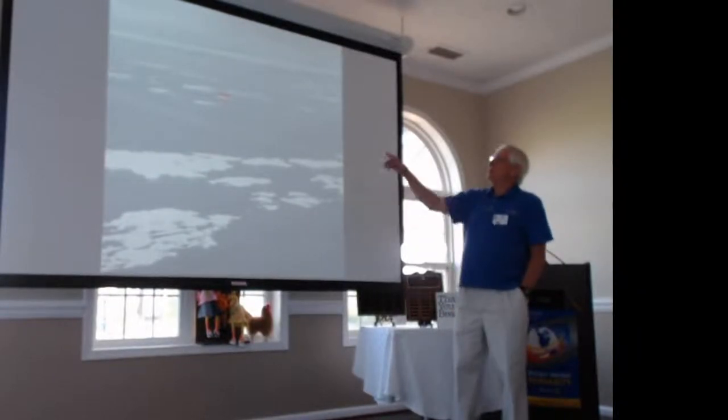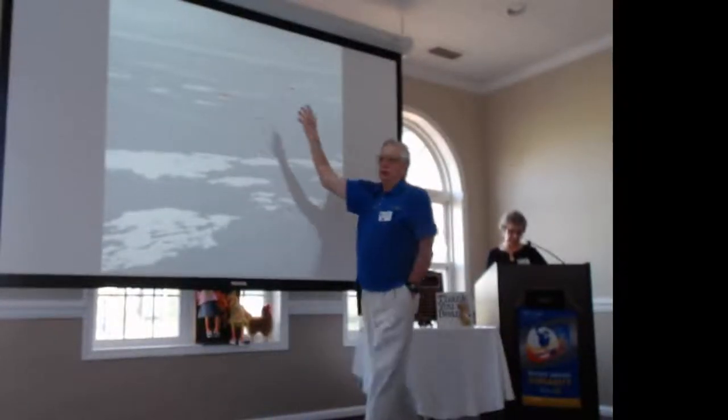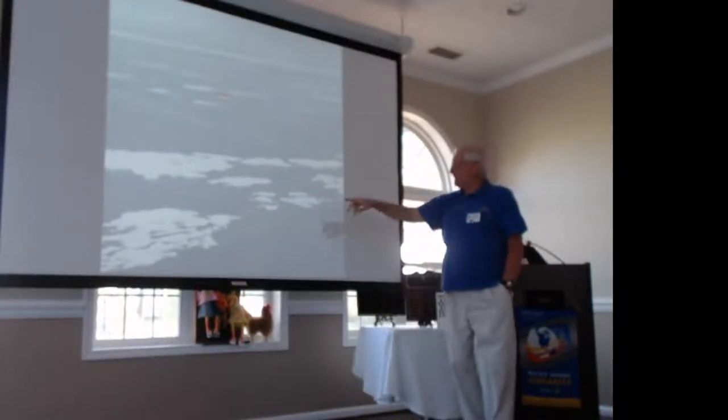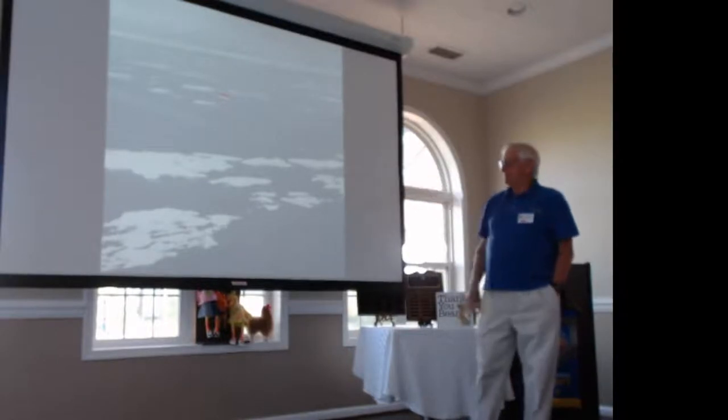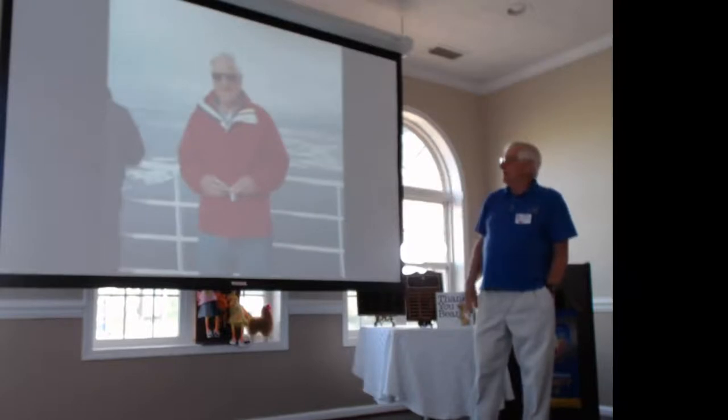Now this is, see the white at the top? That's the edge of the polar ice cap. And because of the icebergs, the pieces of ice, the captain didn't want to go any further north to get to that.